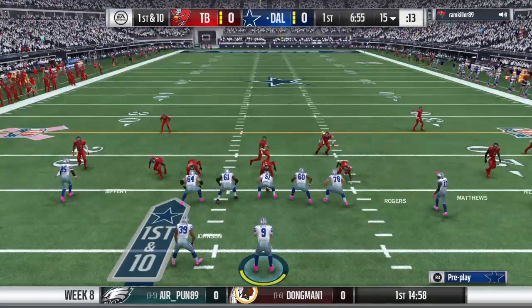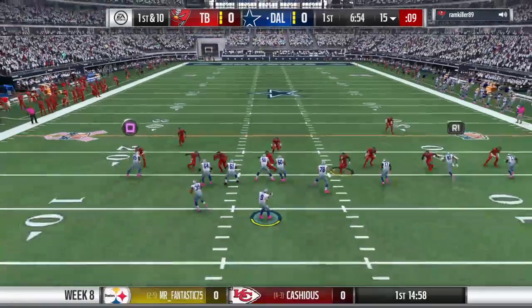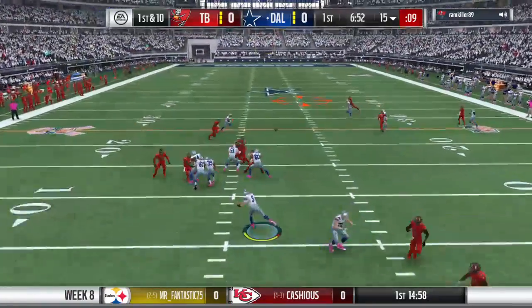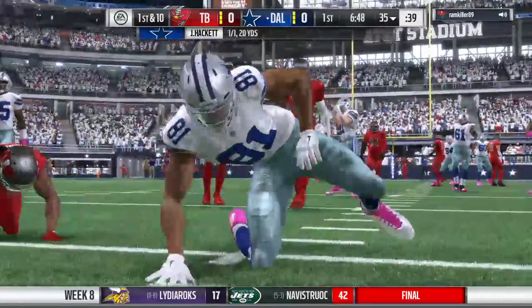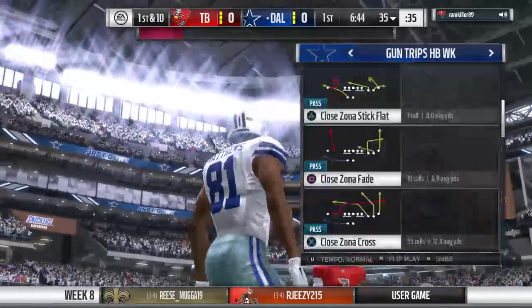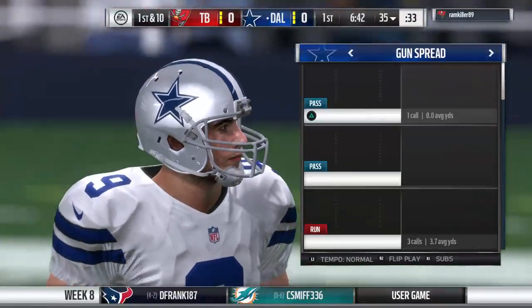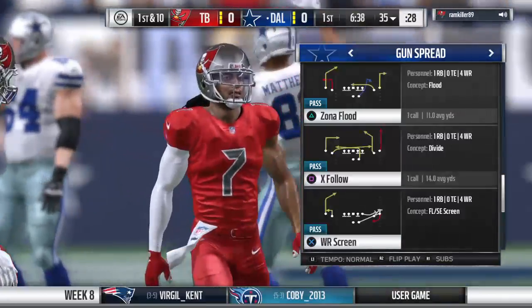Looks like the defense in press coverage here. They'll come out throwing here on first down. He targets Jordan Matthews, and it's caught. An even 20 yards and a first down on the game's very first play. And on this first drive, looks like they want to get that vertical passing game going early. And they did, and what a warning shot they just fired.